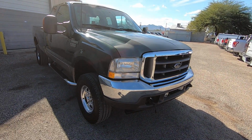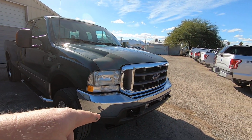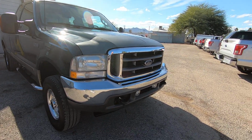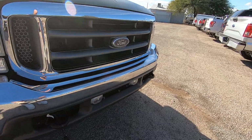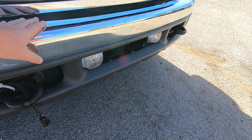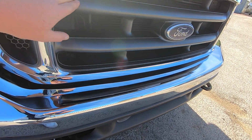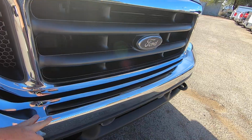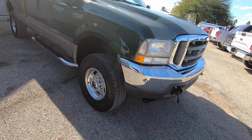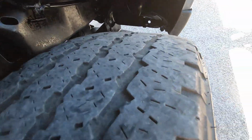In the Carfax, I'll show you in a second, it says that it was in a minor front end and a minor to moderate rear end. And this bumper looks pretty new. I mean, you don't see a whole lot going on here. And this plastic looks new. So it looks like they replaced the bumper, but the grill looks a little more aged than the bumper. So I think they just replaced the bumper. That's what I would say, but maybe the grill too, I don't know.